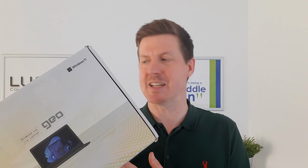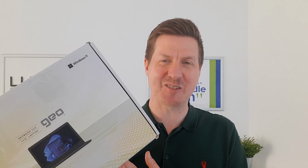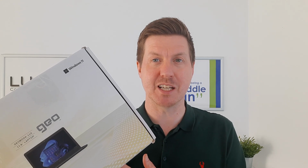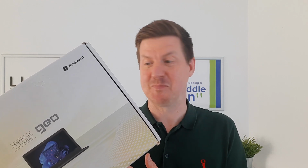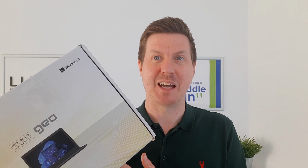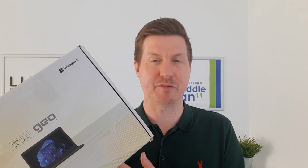I found this 11-inch GeoBook. I think the model is 110. This has a massive spec of an Intel Celeron processor. In real world terms, that's a really cheap, bottom of the range processor. What do you expect? It's got 4 gig of RAM and it's not upgradable. So don't think you can get this and upgrade the RAM in it. I'm afraid you can't. You're stuck with what's in it.